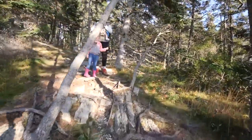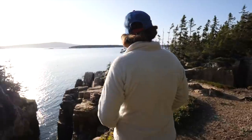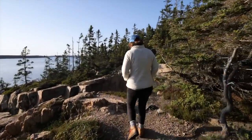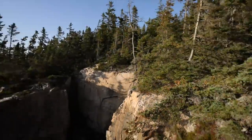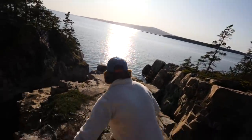All right. This is as far as they're going. You want to go check it out? Yep. Trade off. Wow. Pretty incredible. Hear the birds. It's awesome. This is so cool. It is like Angels Landing. Cool spot.